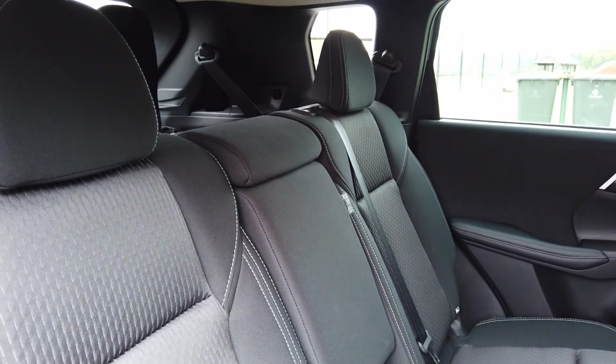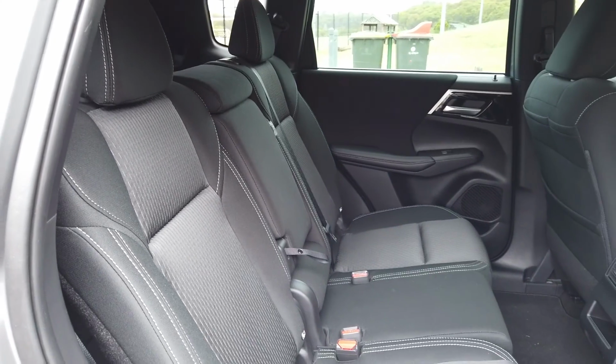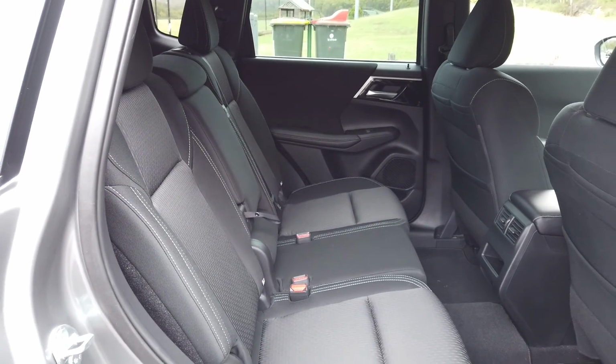Okay, mate. You sat in the back, second row. It is a 7-seater. Let's start with the second row. What do you think about the second row? Between second row and third row is going to be a different story here. Second row, really impressed, right?